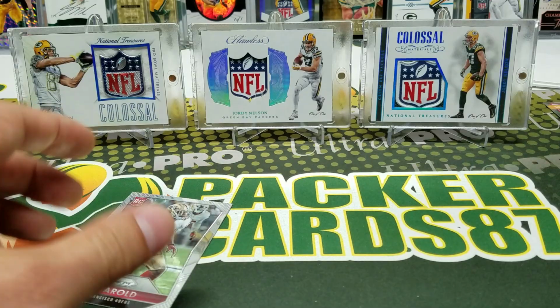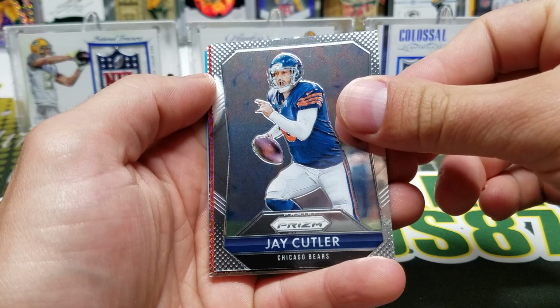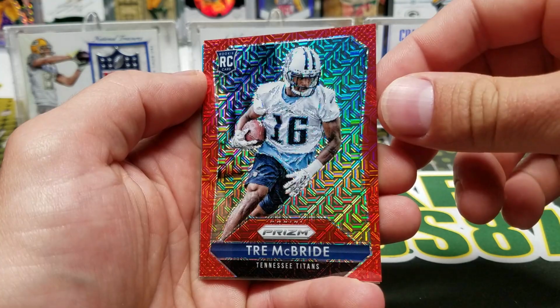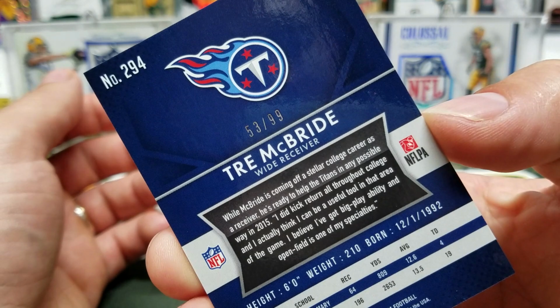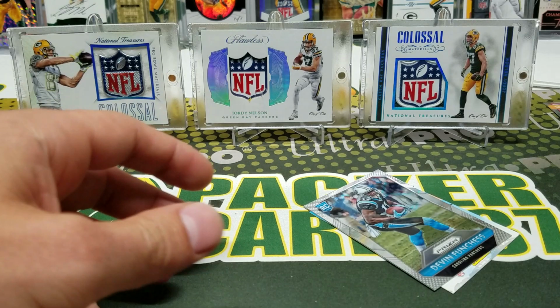Eli Harold rookie. Terrell Suggs. Jay Cutler. We have a Red Mojo, Trey McBride. Such a beautiful card, man. It is Trey McBride, so it's not really a crazy value or anything. 53 of 99, but these Mojo Prisms are nuts. So cool. Devin Funchess, rookie.